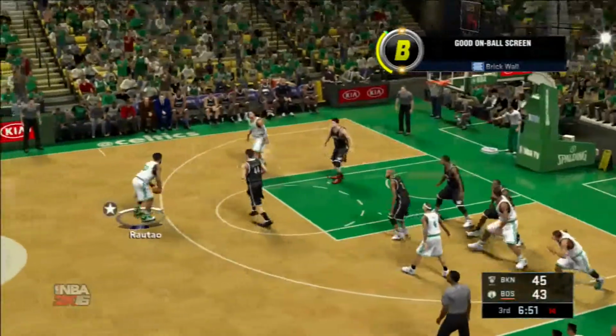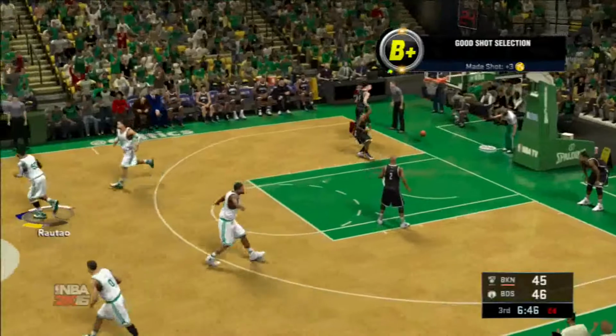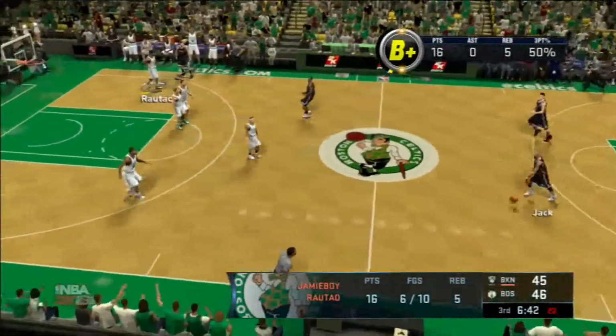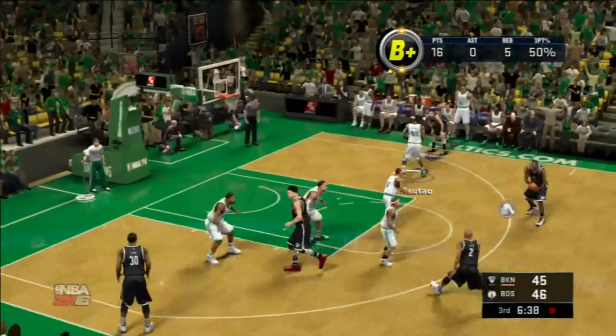Jack against Thomas. Here's Mr. Incredible. That's in there. Thomas with the assist. 16 points for Mr. Incredible. He's been one of their more reliable options today, guys. I mean, his shooting has led them to this lead.